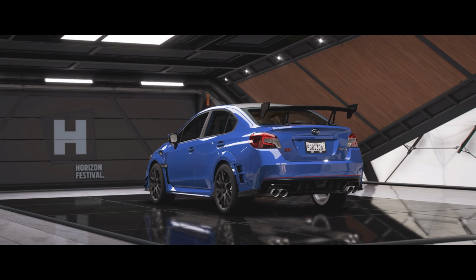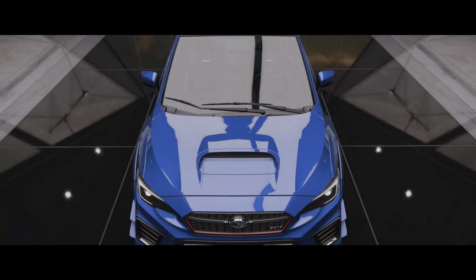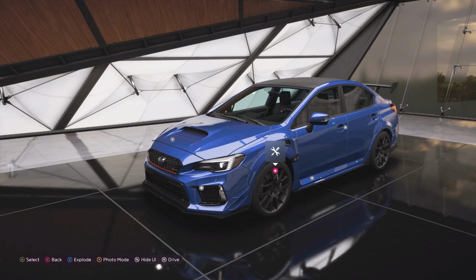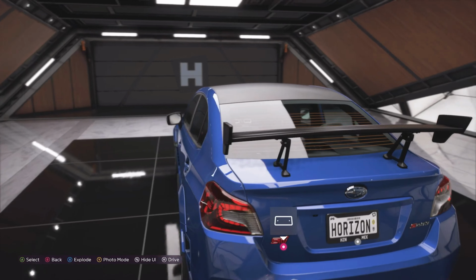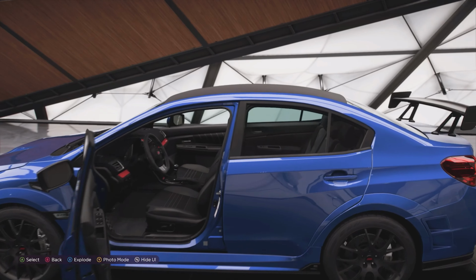Cost $64,000, which is the most expensive Subaru ever, but with good reason, because it's got canards on the front for extra aerodynamic stability. It's also got a carbon roof and a fixed carbon rear wing as well, as you can see. But it's still a fully fledged practical saloon car, as you can see here.